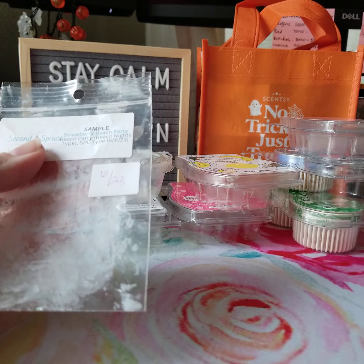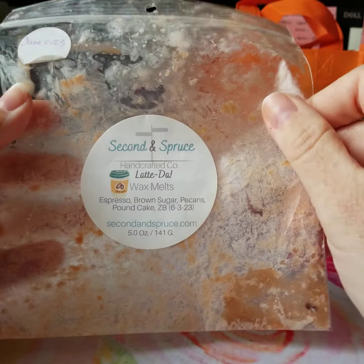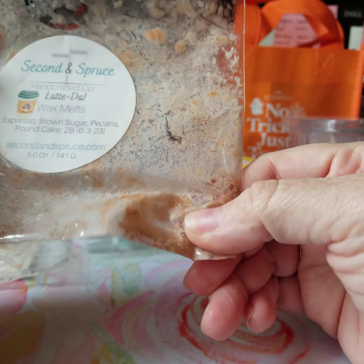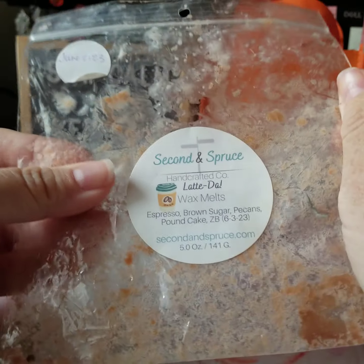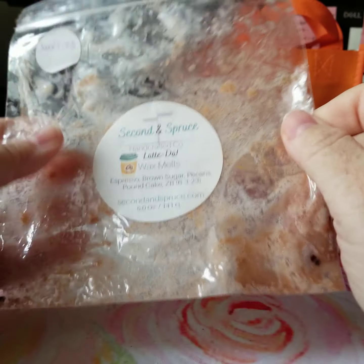Next up is Second and Spruce. Would you guys believe it? I have finished a mini loaf of Latte. This is just little crummies that were left over from me chopping it. I chopped it and took it out of the mini loaf pan. Because her wax is so soft, it does give you a dirty bag, but it doesn't bother me.